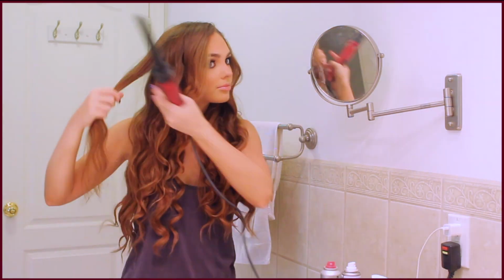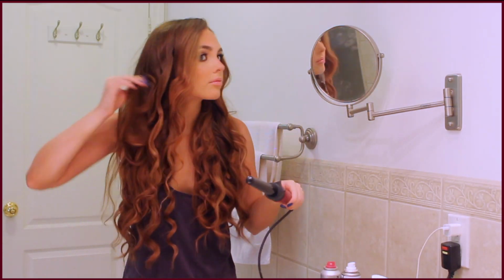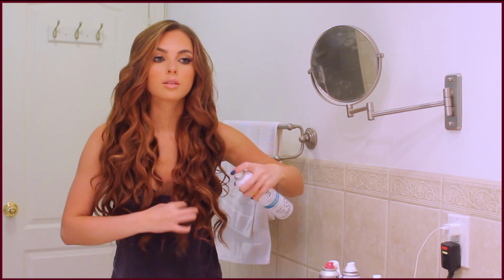I am not curling too high up on my head, but starting around where my eyeline is, and again curling away from my face. Fluff these out on top for more volume, and again, just keep on adding your favorite hairspray. Mine's Pantene Airspray, and there's my completed look.